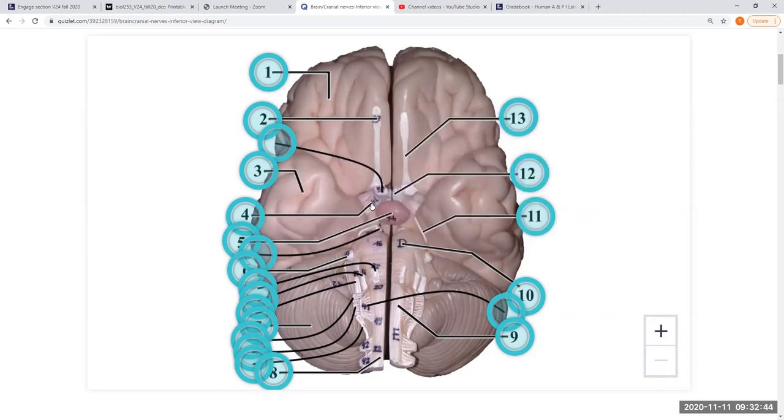And then this is the optic tract right here. It goes into the brain, specifically radiating to the occipital lobe where we see everything. So that's the first two cranial nerves. The third cranial nerve is these two little bumps coming off where the midbrain is. This is all the midbrain region right here. This is the pons. And this little bump down here is the medulla oblongata.